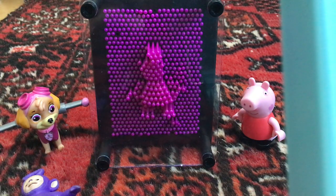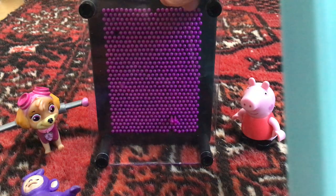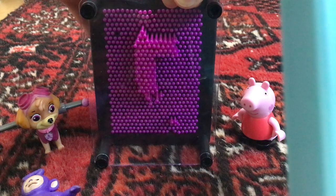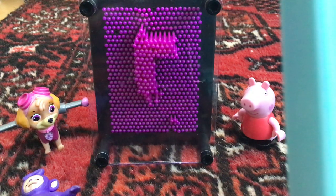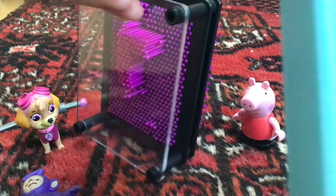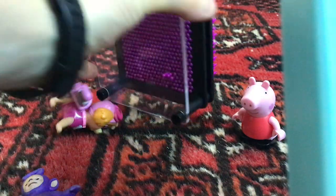Okay, let's try one from Hey Duggee. I'm going to put this one in sideways. I think that will help you guess. Who do you think that is from Hey Duggee? Let's have a look. He's actually stuck in the back. It's Happy. Get out of there, Happy. Okay.